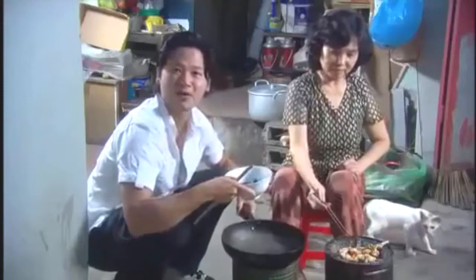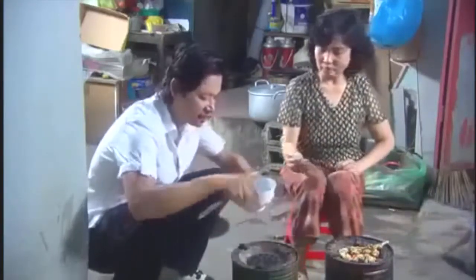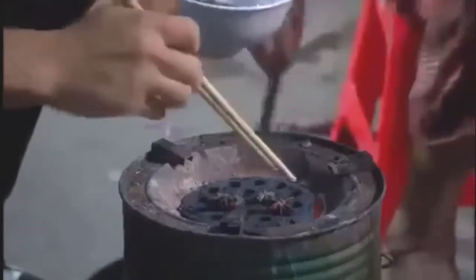Okay, I got it all wrong. Don't dry roast it, just throw it on the grill. Let's do that. Okay. So she's just grilling it quickly on the charcoal. Now once you get that aroma, take it off straight away.